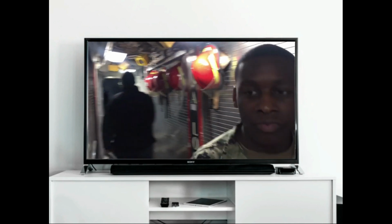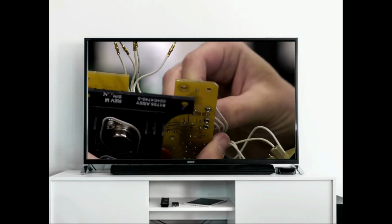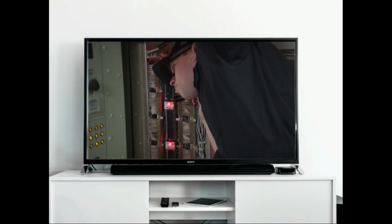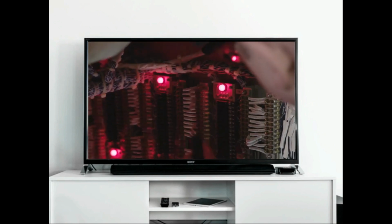I'm not just sitting at a desk. I can go out and do antenna maintenance, satellite communications from the ship to the shore. I can do communications between a radio from a ship to a ship in the middle of the ocean.